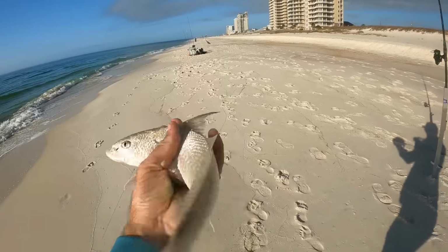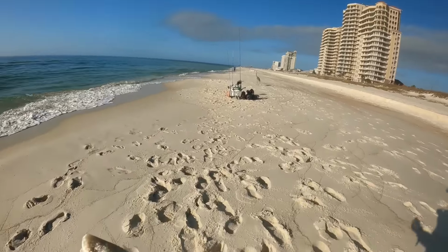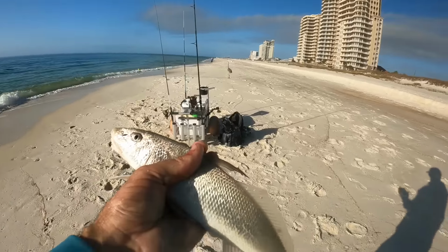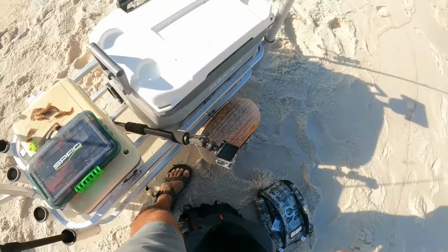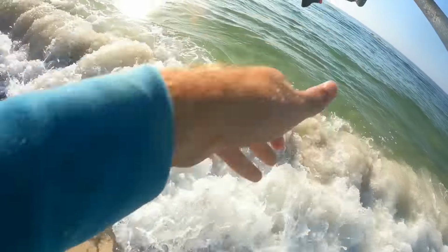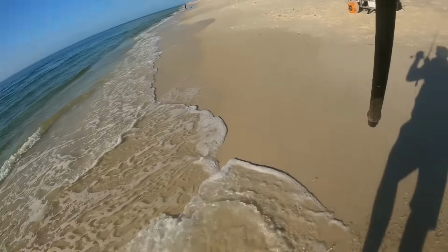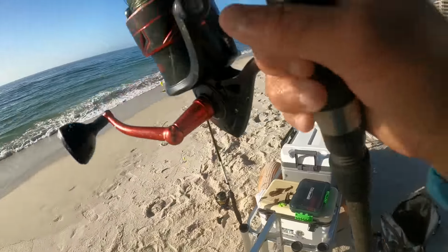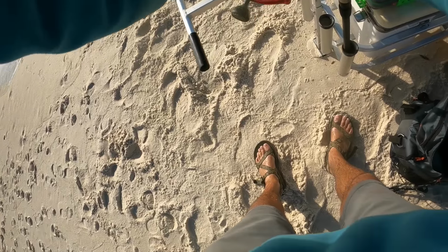That's a studly. But now we'll get this whiting in the cooler, and we'll get our redfish rod back out. I'm not sure what happened. Maybe the current just took it over there. I don't know. But that's all right, because we got ourselves another nice eater whiting. Okay, we got our big rod back out. No harm, no foul. Stick it back in there and hope for the best.